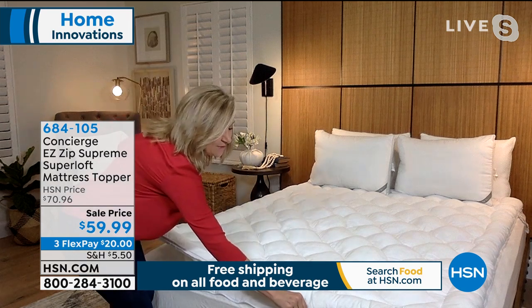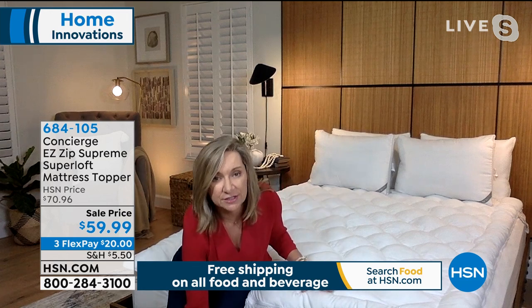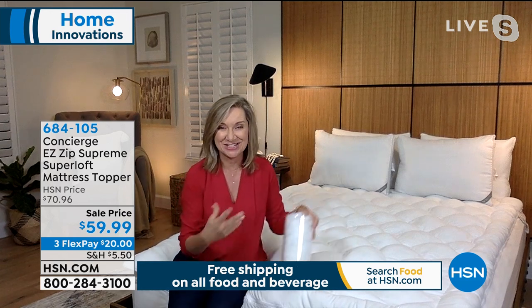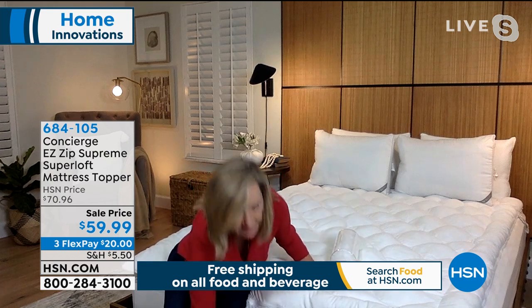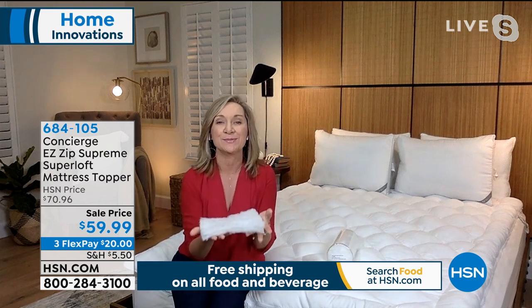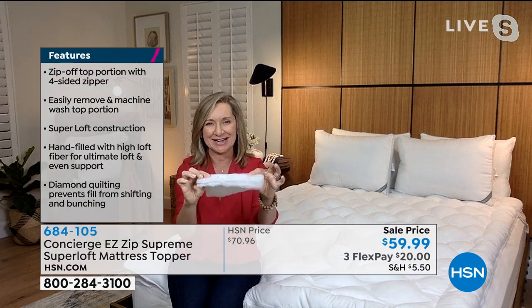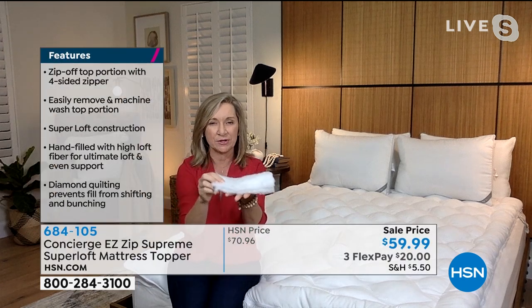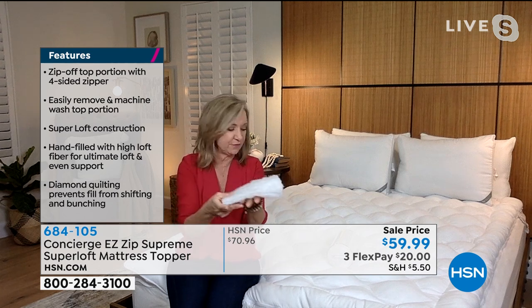But I want to talk about the comfort aspect for a minute, because Superloft for us has been a bestseller for years. I've owned so many different versions through the years, and it's hand stuffed. And when you look at most mattress pads, if you were to look inside, they have a thin little layer of batting, about 10 to 12 ounces per square yard of fill. It's never going to get fluffier, right? It's just a little flat.